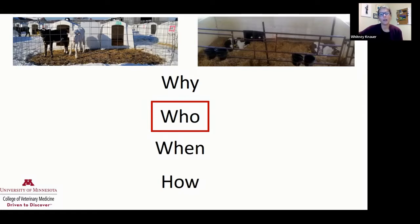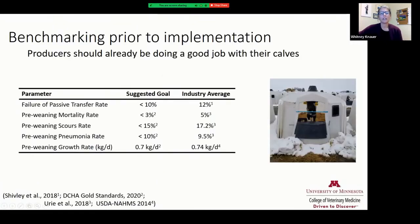So now we'll go into the who. And this is mostly about producers rather than calves. But I just want to make the point that social housing, really social housing of any kind, will highlight weaknesses in a calf management system. So when we're thinking about whether or not we want to make this change, we need to look at benchmarking how we're doing currently. And so producers who are interested in this should already be doing a good job with their calves. Just like with large group housing, it's not a substitute for good calf people and good observations.